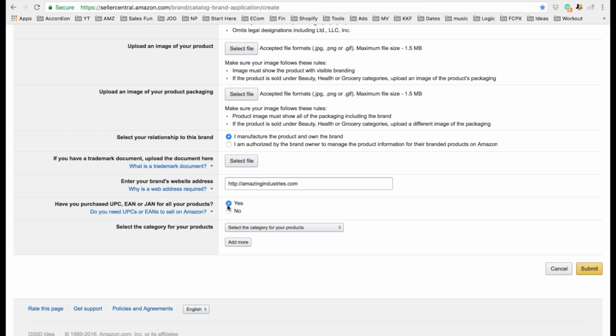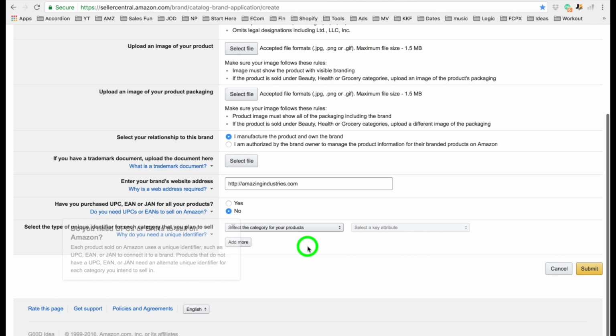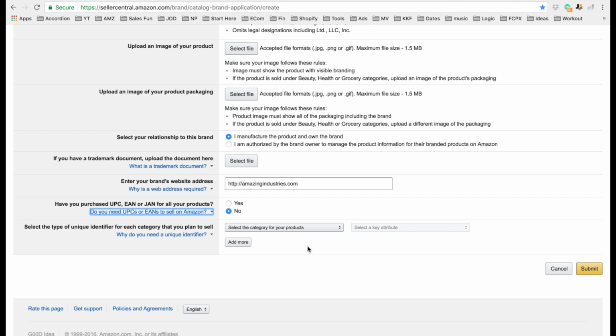Or if you need UPCs, EANs, then you can click this one here. The nice thing about this one is you don't actually have to have UPC. If you don't have one, you're uploading a new product, then you can select the type of unique identifier for each product you plan to sell. So in other words, you can actually choose your own identifier that you want. Now in my case, I already had UPC, so I selected this one, but it's completely up to you.